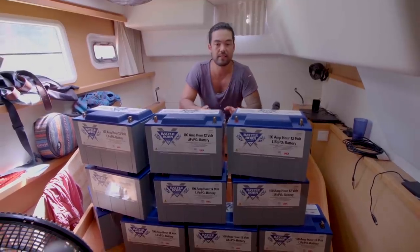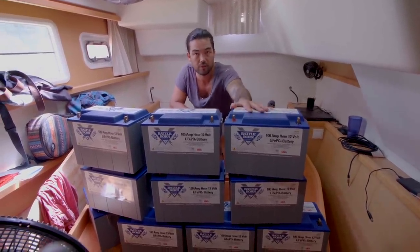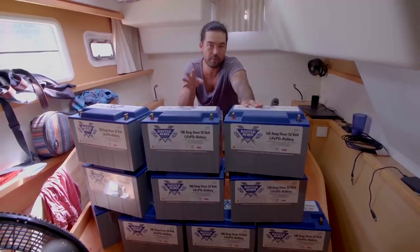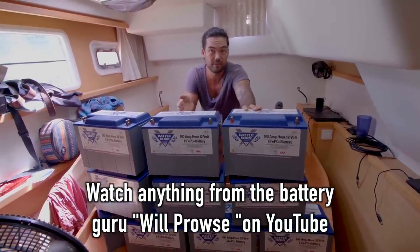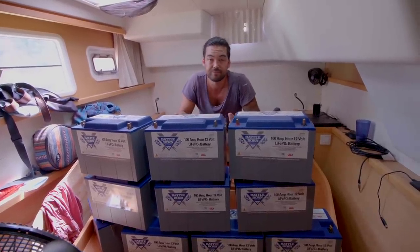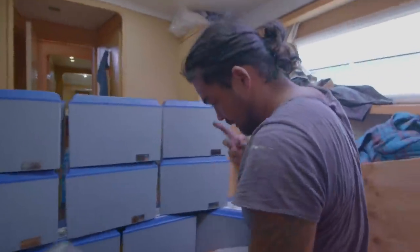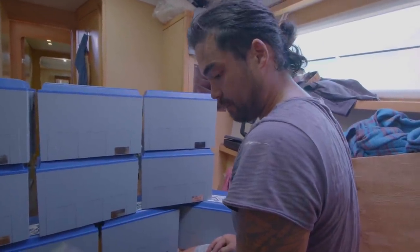The good thing about these is that the BMS, the battery monitoring system, is inside the battery. It's all enclosed. You guys can do your own homework on these batteries because there's some reviews online which kind of speak for themselves. And they also offer a 10-year warranty, so you can't beat that. I think now we're ready to start dropping them. Once we drop them in, we're not going to want to take them out.